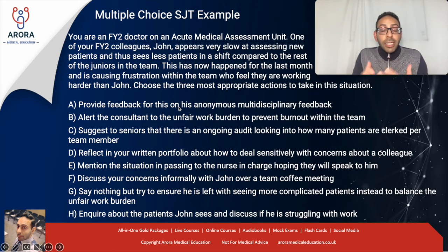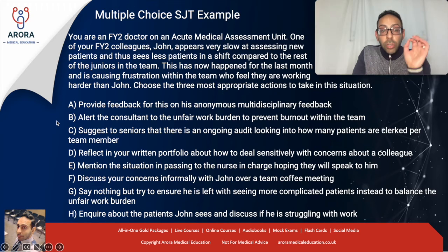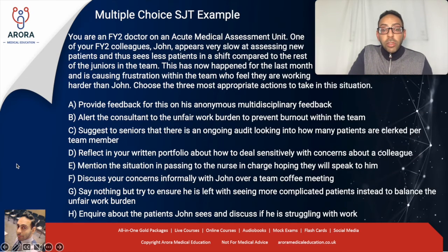If there is a situation that he needs help with, for example, then it's a little bit too long and it might be missed. So even though that might seem useful, you've got to think about what may be useful now. Option G, unprofessional. Let's talk about option G.